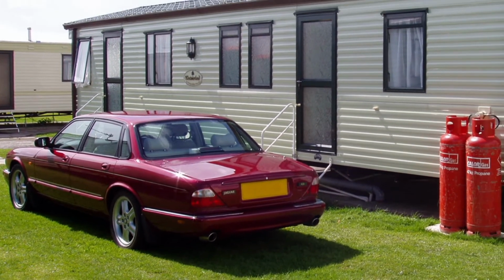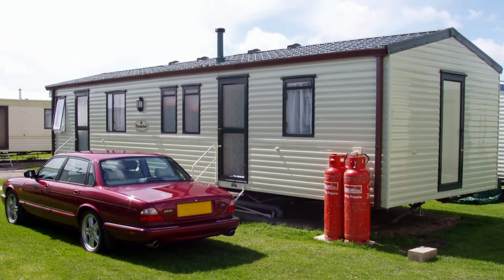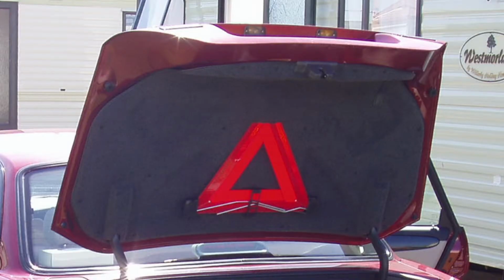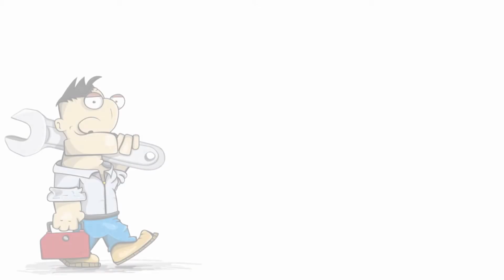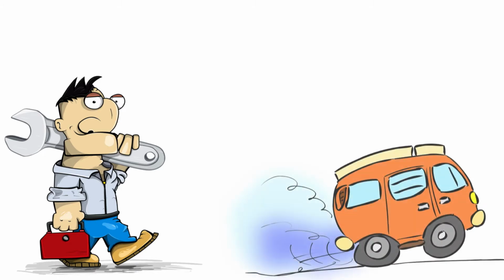The Jaguar XJR went on a caravan holiday soon after purchase, and maybe it didn't want to leave. Why? Because when it was time to go home, the car wouldn't start. The owner therefore called a breakdown mechanic to the caravan park. He was horrified when he saw the complicated, expensive car he was expected to repair with only basic tools from his van. Fortunately, the problem wasn't serious.